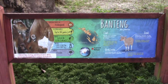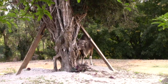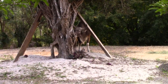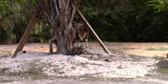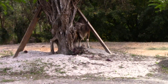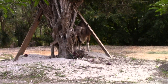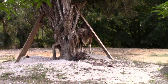All right, a banteng. I believe I said that right. Almost walked by the exhibit because the tree was blocking my view of them. I couldn't even see them. Having something hanging from the trees eating. Looks yummy, whatever he's eating.